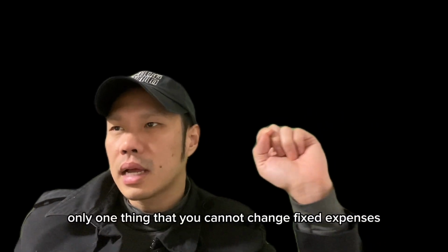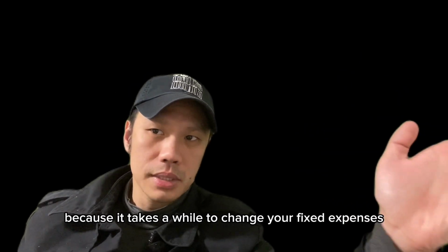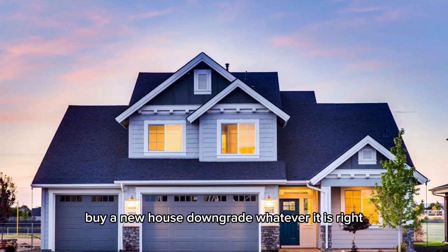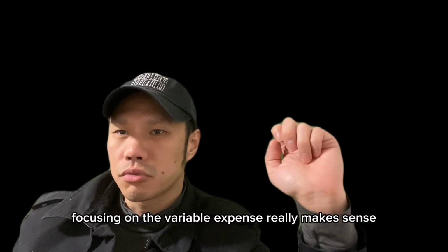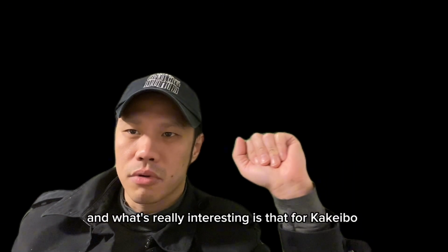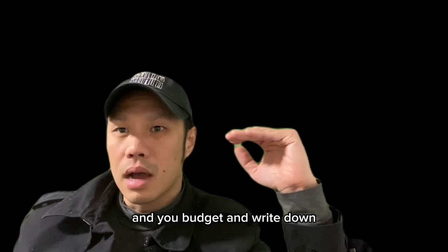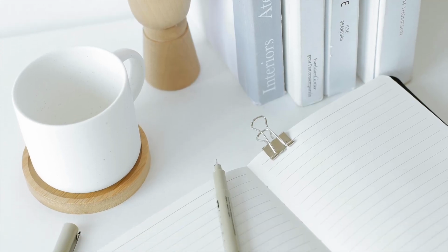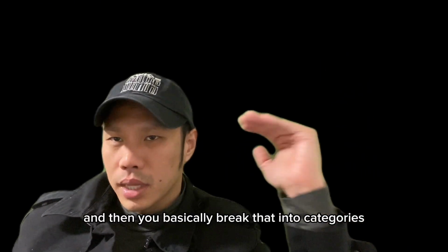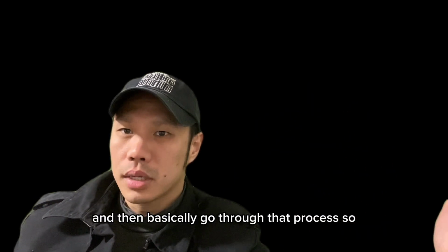And the one thing that you cannot change is fixed expenses. And I think it makes sense because it takes a while to change your fixed expenses. If you're going to make changes, you have to move apartment, buy a new house, downgrade, whatever it is, right? So focusing on the variable expenses really makes sense initially, which works out really great. And what's really interesting is that Kakeibo is broken out by the monthly income that you have, and you budget and write down, you literally handwrite them. I'm not going to do that, but you handwrite them to make it stick, and then you break that into categories, from fixed to variables, and go through that process.